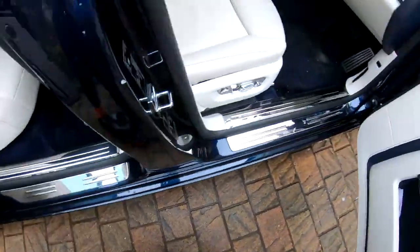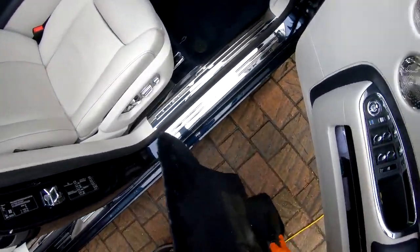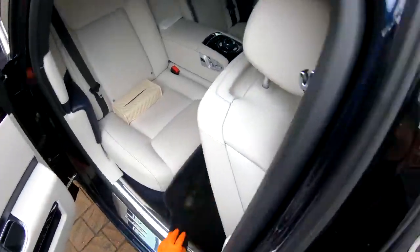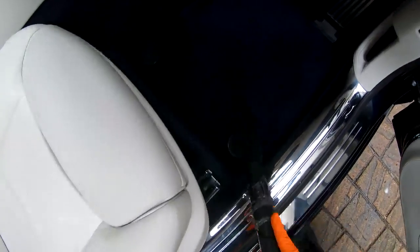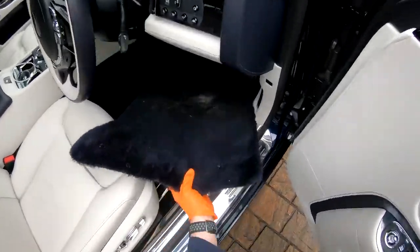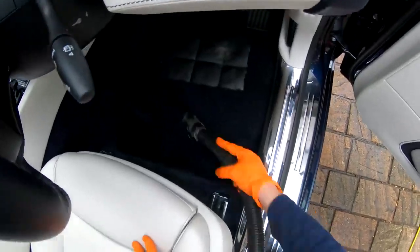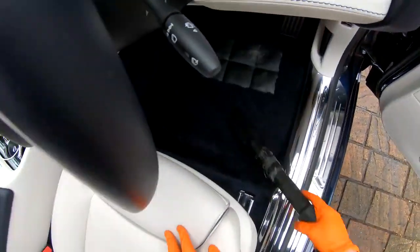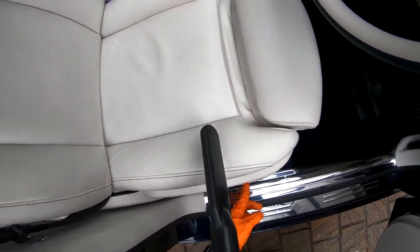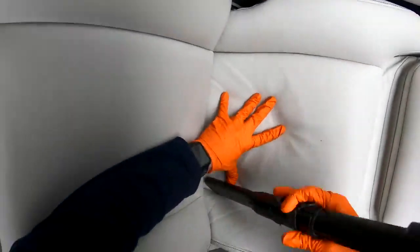I move on to the interior and do the vacuum. These Rolls Royce carpets are very thick and plush, very luxurious, but need a lot of time to vacuum, as small granules of dirt can get stuck inside of the carpet fibers. When vacuuming white leather seats, you need to be very gentle, as there is a possibility of leaving marks if you are aggressive with the white leather.